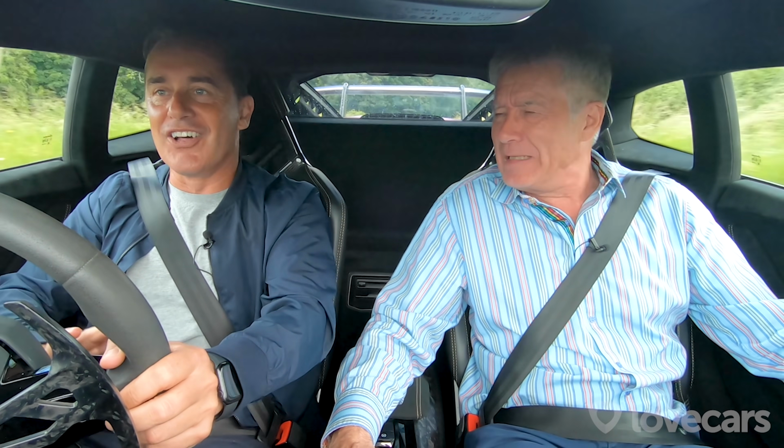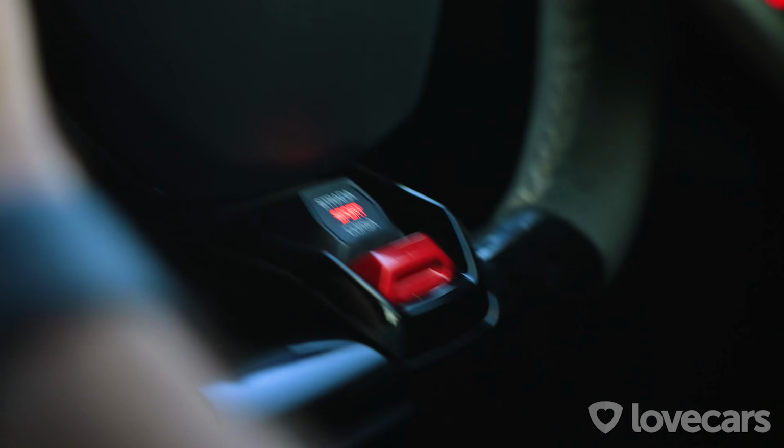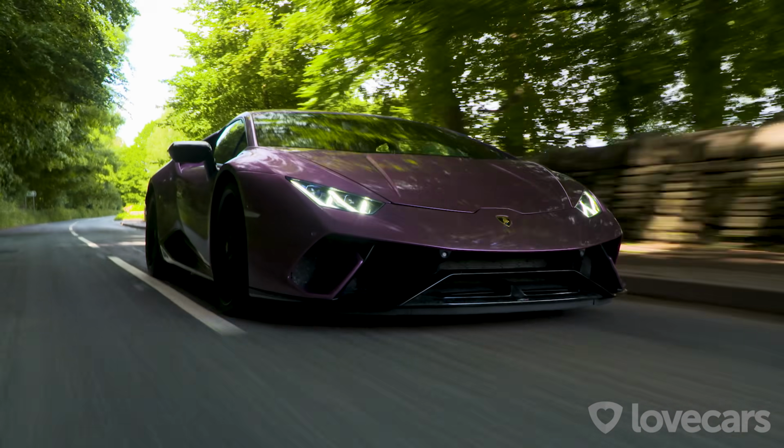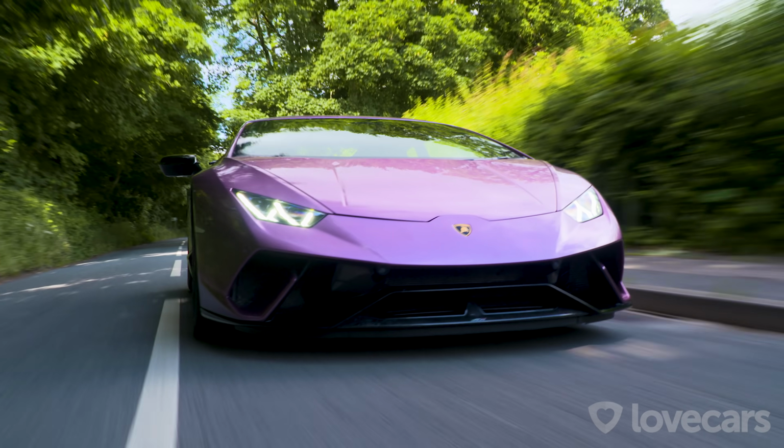I wouldn't fancy a long cruise in this. This is much firmer than I remember. Have you got a bumpy road switch, Paul? I've got no bumpy road switch. Wow, I've got softs. No Manettino, but of course I've got this button here which will allow me to go from Strada to Sport to Corsa. We're in Strada, aren't we? Yeah, we're in Strada. God, it is a firm ride by default, isn't it?